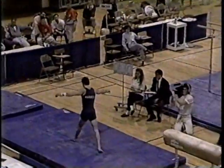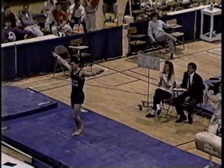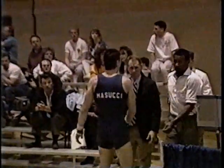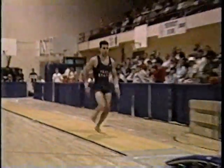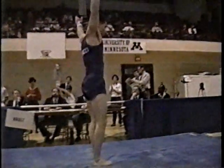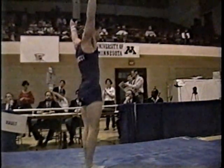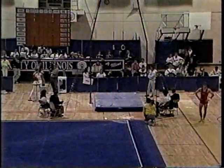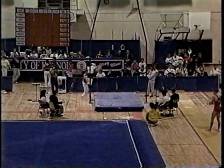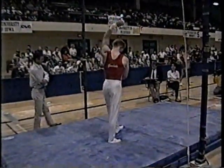And there he opts for a traditional vault. Handspring front in the pike position. Nice landing, a small step. And if you'll notice, watch how far he travels off the horse. Well, the horse is out of the picture. He's got to be 3 or 4 meters out there compared to his first vault where he was maybe 1.5 meters or 2 meters. And again, it's a 2 meter distance minimum. So I'll be interested to see how the judges score him.